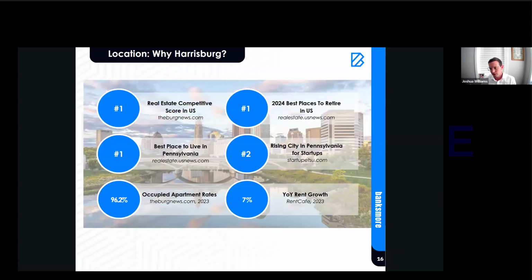So Harrisburg, a lot of people don't realize how fun of a market this can be if you're in the right places. Dauphin County, where we are in particular, is a really exciting area. We have 2 target markets here. We think we're going to be able to rent to 2 age cohorts: the 25 to 35-year-olds, and also folks older than 55.